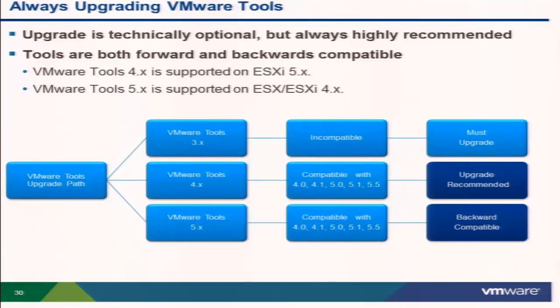Right. So then tools, the concept's a little bit different. We highly recommend you keeping tools at the newest level. You'll have better performance. One of the things tools does is operate the mouse, keyboard, screen, right? So you always want to have tools upgraded, in my opinion. Tools are definitely backward compatible. That helps with the mixed clustering. So with VMware tools, 4.x would be compatible with 4.0 and on. Tools 5.x compatible with 4.x on, right? Backward compatible. That's the key concept there.